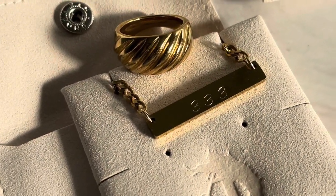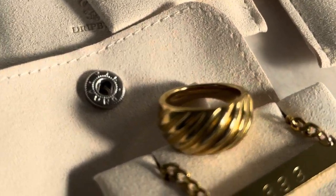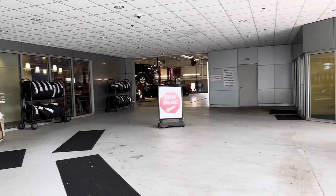This is an angel code necklace. You can get these bar necklaces with anything stamped, like names, dates, etc. And then this is our Esme ring.